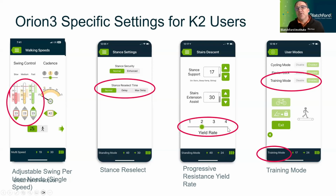Yield rate. This is the progressive resistance that Chad and I talked about that ramps up the resistance as the knee flexes, allowing more control into a seated position. You can change that. You can adapt it. You can make it initially easy to start sitting and then ramp it up more, or vice versa. Make it really a lot of support at the very beginning so they have a lot of stance flexion support, and then maybe ramp up a little bit less. You can fine tune that how you need for your specific patient.